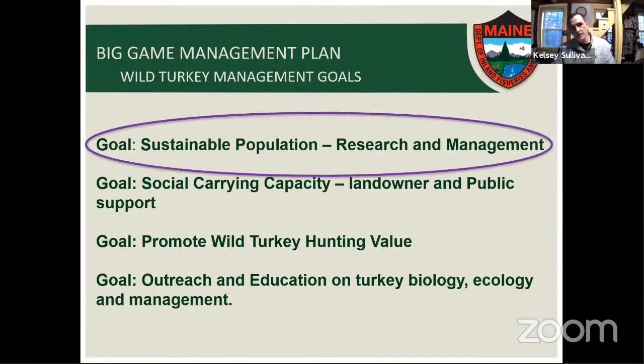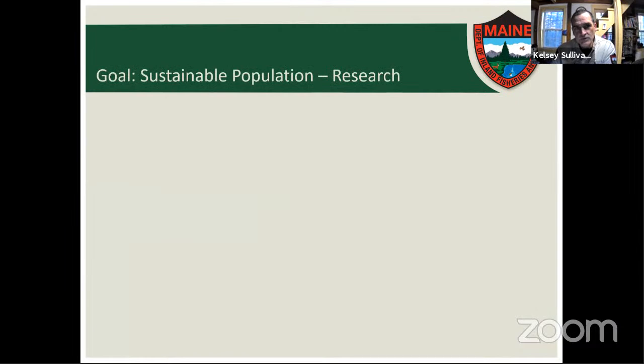So for the rest of the talk, I'm going to really cover this first goal, which was the foundation for supporting the rest of the goals: getting some baseline information on wild turkeys, specific to Maine. So, that goal of a sustainable population, using research to inform our management. Five objectives were identified to address this goal.